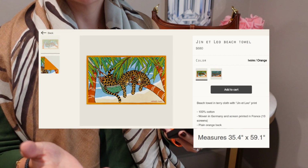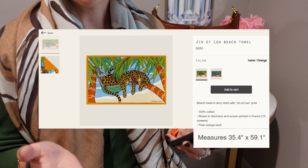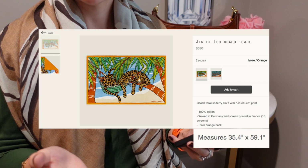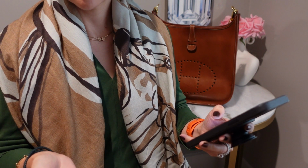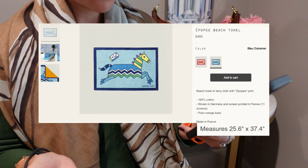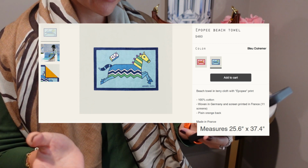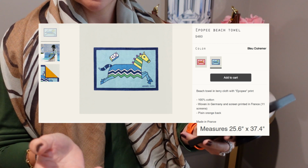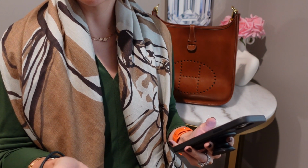Next, we have the Gine Leo beach towel, and this is one that I actually unboxed here on this channel. While these towels are really beautiful, they come in at about $680 each, which is pretty steep for a towel. But if you go over to the kids section, the Epsom beach towels look just as good. Again, they are smaller, and it probably is a price that's commensurate with the size. But if you wanted to get a towel but not have it be huge, this might be a good option. These come in at about $460, so that's a smaller savings of about $220.